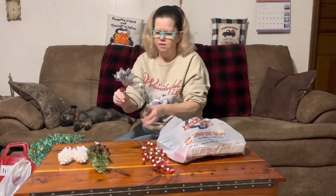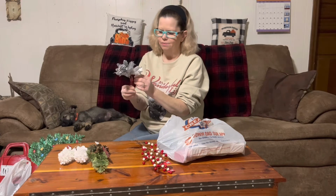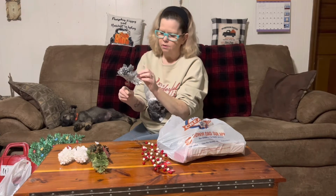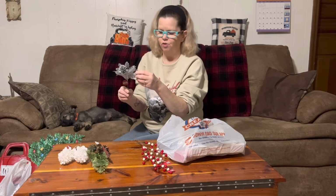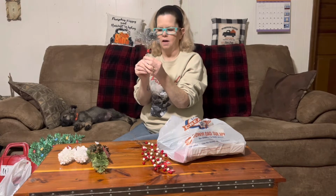I got one, this is super glittery, one silver, really just pine cones, and this little, what's supposed to be greenery, but it's silver, $1.99, so less than a dollar.